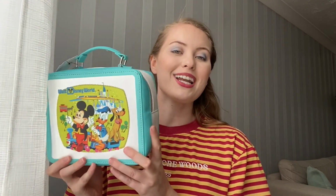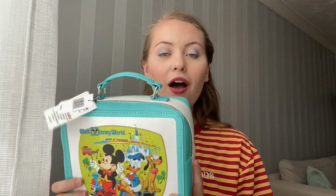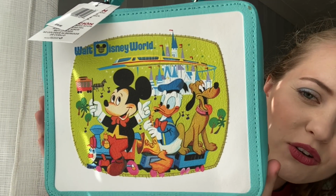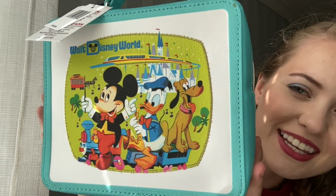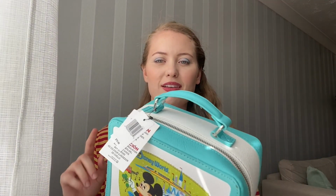So the Vault collection contains a lunchbox that looks exactly like this. It's like a tin lunchbox that they had way back when Walt Disney World first opened, and they have turned that lunchbox into a bag. So if you can see on the front, you can see Mickey, Donald and Pluto, and you can see the monorail in the background with the castle, and then we flip it around, and this is when things get really interesting. And we have the Country Bears.